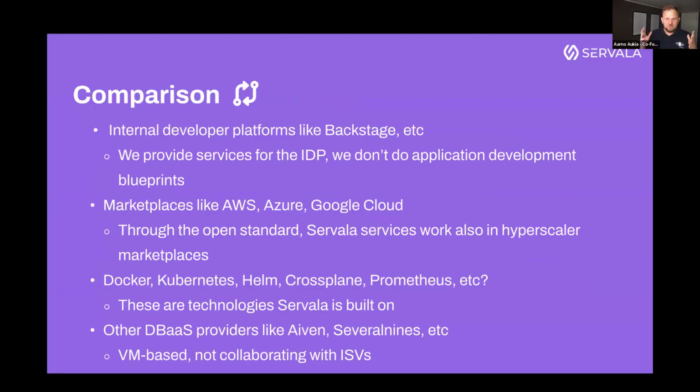So that's the benefits for the different stakeholders we've enumerated. We launched a product two weeks ago, and I've already had quite a few questions about how this compares to others, like internal developer platforms. Does this replace Backstage? In my opinion, no. This does not replace Backstage.